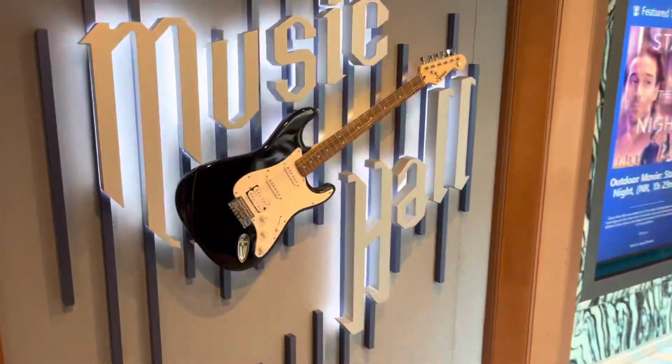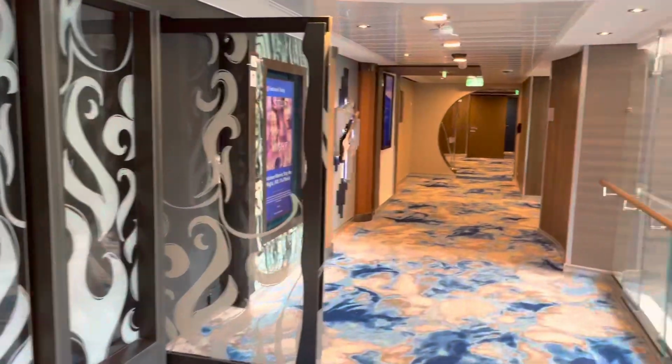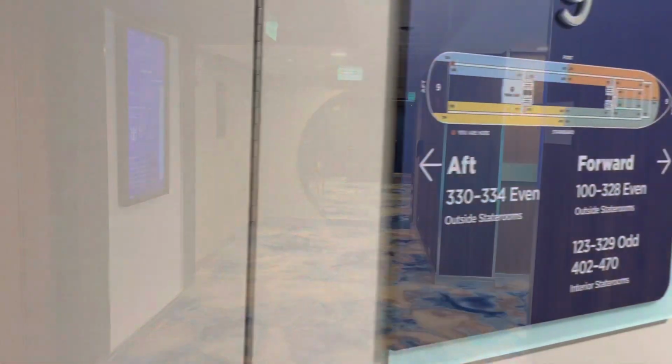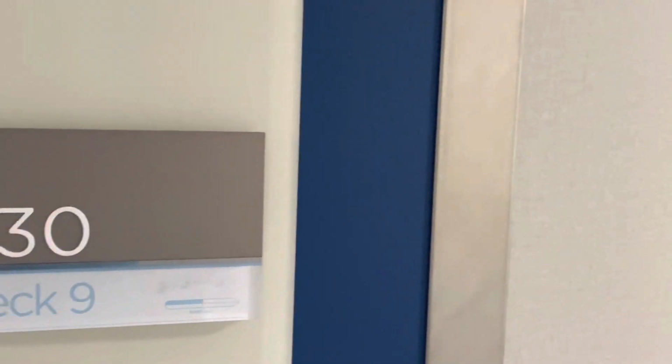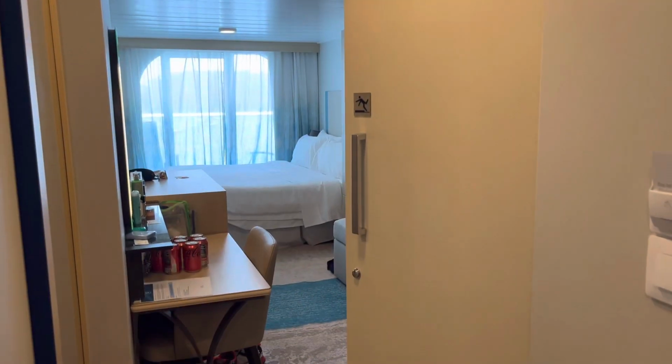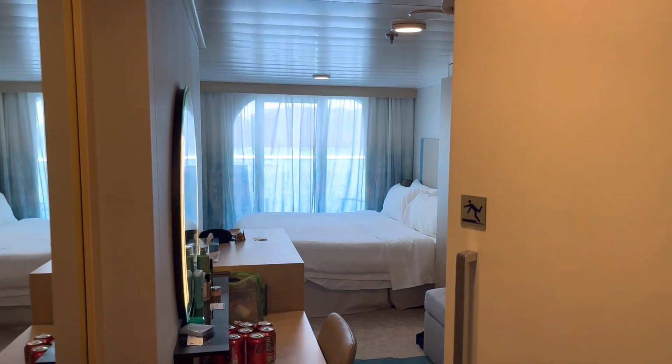First up, let's check out our balcony stateroom for this journey. We're in 9330, which is located starboard aft on the ship's deck plan. This stateroom offers generally standard amenities that are found on most newer ships. Overall, the space was comfortable, and our cabin guide, Dennis, was awesome. Let's go inside.